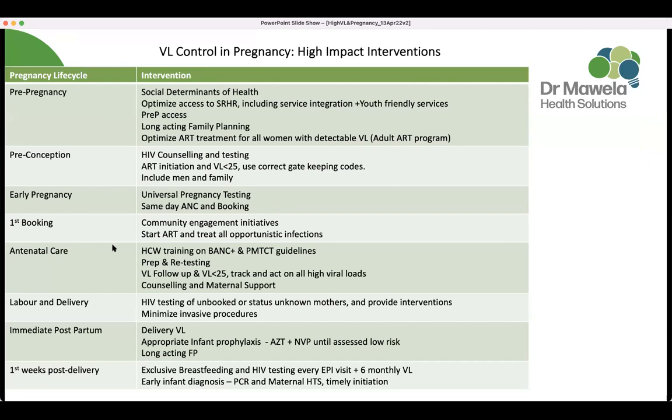We need to ensure that we do community engagement so that women can present early when they are pregnant. Ensure that ART is started early and opportunistic infections are treated, and we exclude TB. Once she's in the antenatal care, we have to know what we are doing. We can't be clinicians in South Africa where there's a high HIV burden, and we are found nowhere when it comes to these clinical guidelines and what needs to be done.